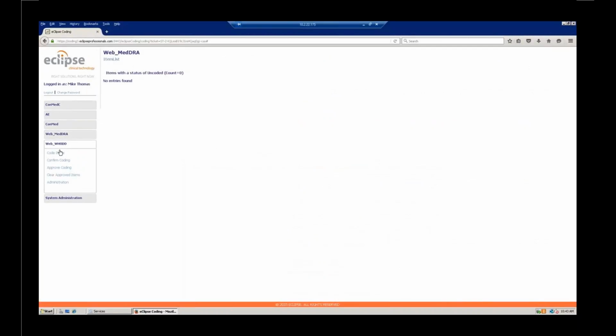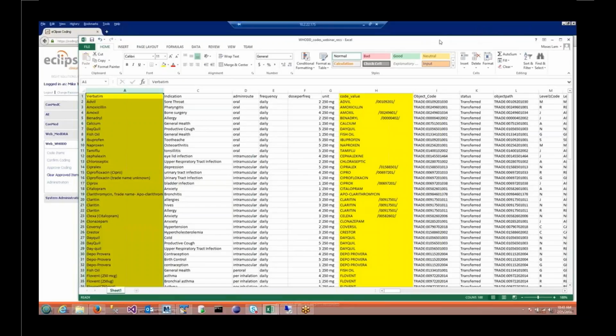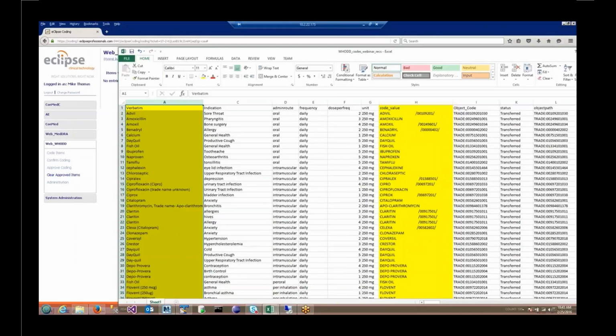Similarly, here is the empty WebUDD coding set. I will be loading a second spreadsheet of drug names and its associating codes. And these will appear in the clear approved items coding set. Here is the UDD spreadsheet that I will be loading into this UDD coding set definition.